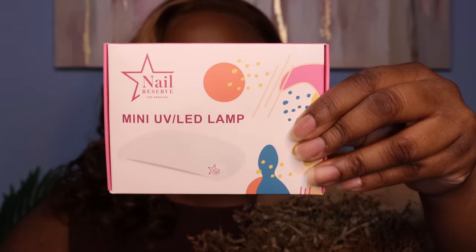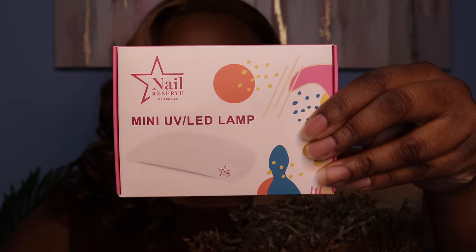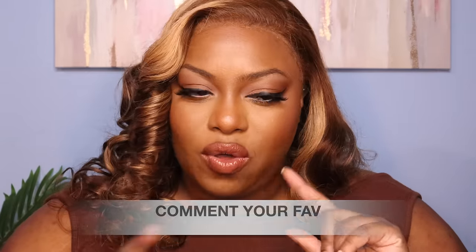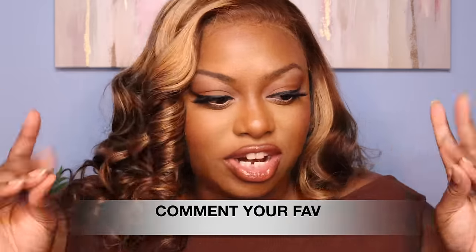Ooh, you guys, okay. So we have a big lamp already. They sent us the mini UV LED lamp. Okay, it's a 1-button setting, 45 seconds to 60 seconds. Super cute. Love that. If you guys like any of these colors, we're gonna swatch the colors because I didn't know I picked 3. And you guys let me know in the comments what's your favorite color that I picked.